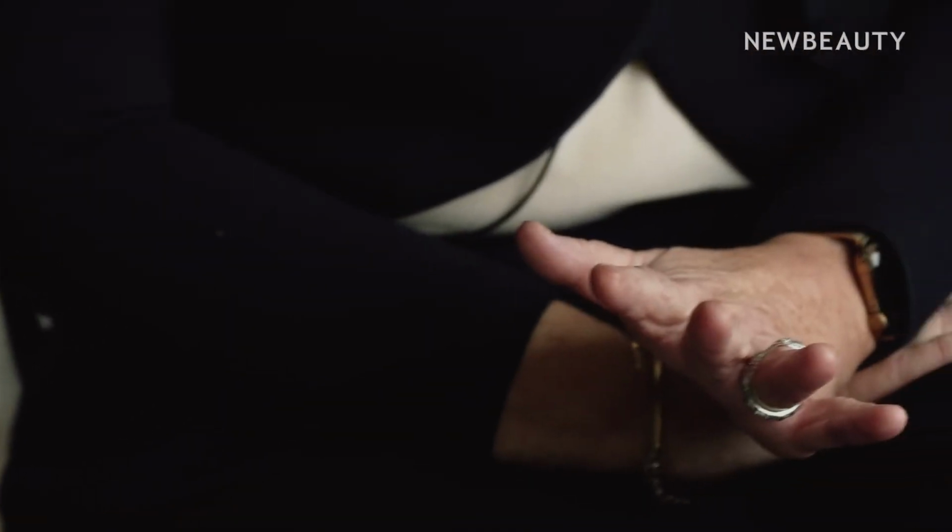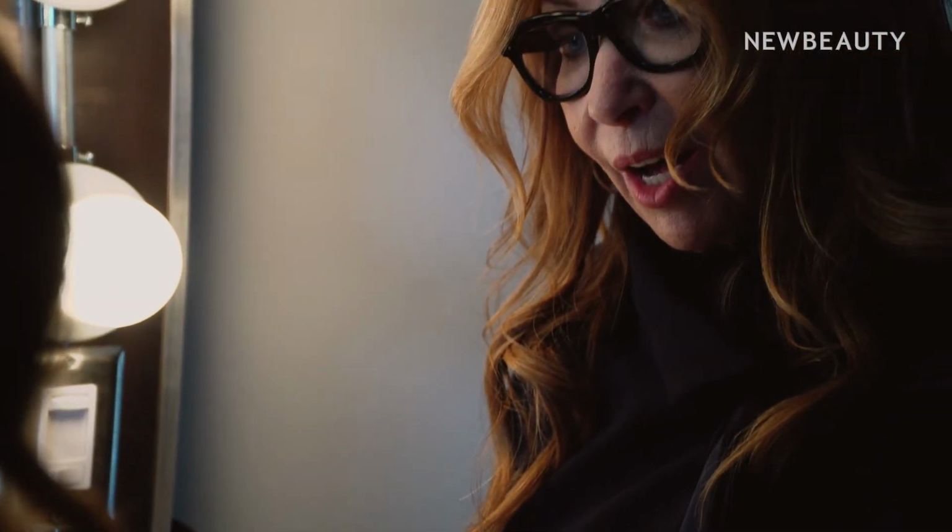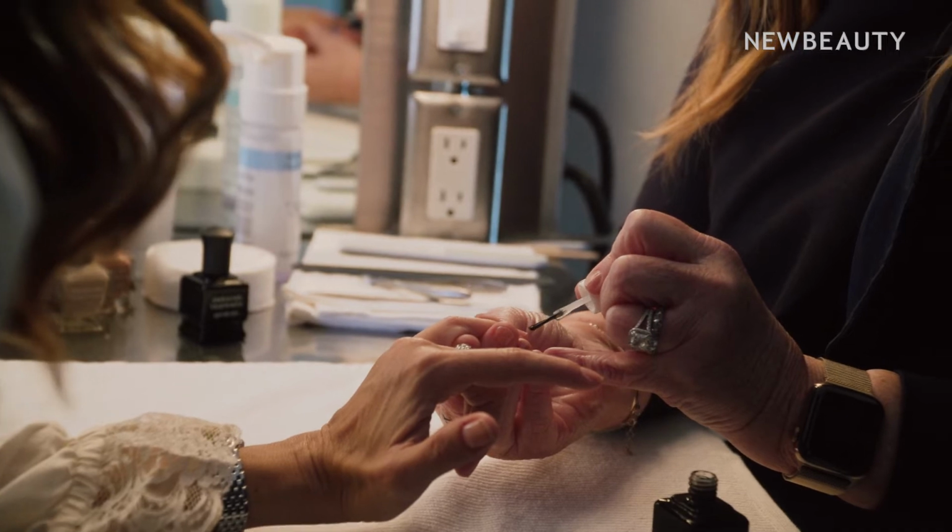When I turned 50, I started to notice that my hands were looking older and I felt like they were starting to give away my age. The skin was thinning, the veins and tendons were more noticeable, and the backs of my hands were losing the natural fat that helps make them look more youthful.